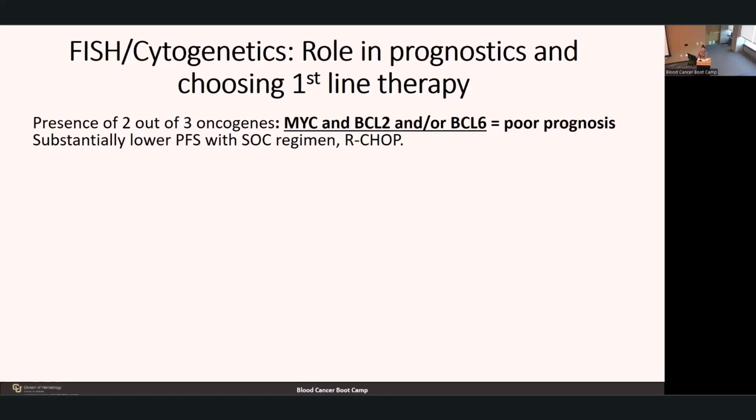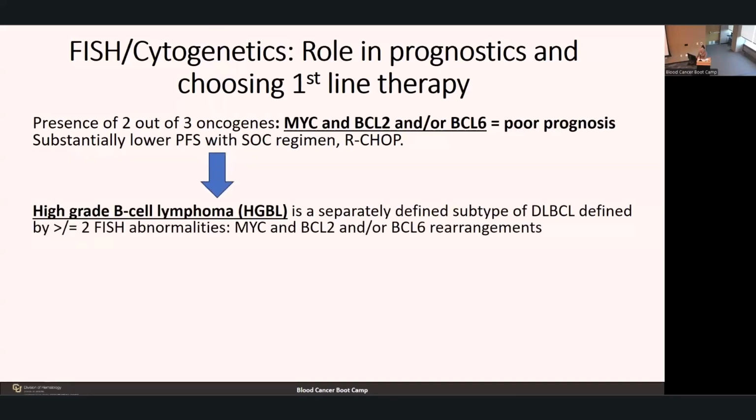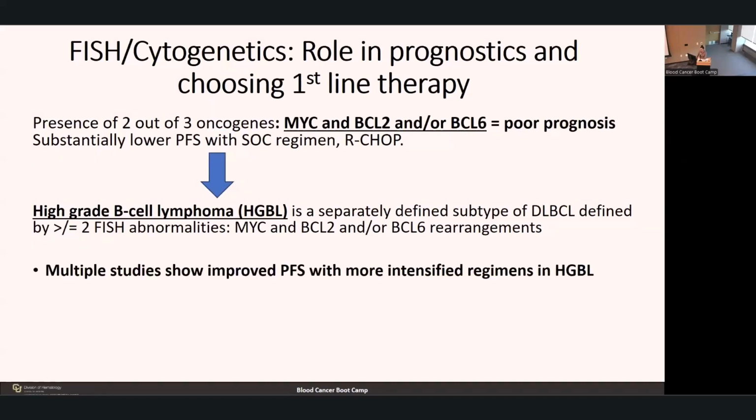And there have been studies that have shown that these patients have a worse progression-free survival in the standard of care regimen of R-CHOP compared with those that do not have these oncogenes. We used to call this double hit or triple hit lymphomas, but now it's called high-grade B-cell lymphoma and is considered a separate subtype of diffuse large B-cell lymphoma.